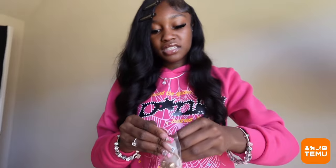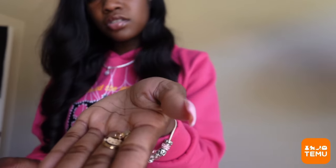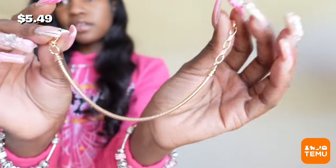Next item. I got me, I think this is a charm bracelet or a bangle. Yeah, this is a charm bangle. Do you see the charm? I think they not even on it. Hold on. Either they not on it or they gone. Oh yeah, it's a charm bangle, but I guess you put the charm on there yourself. So let me put the charm on there.